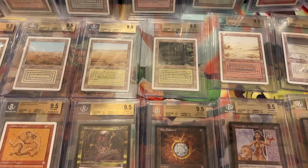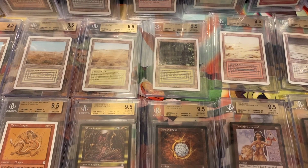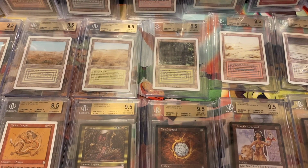What's going on, YouTubers? Today we are going to look at how to submit your magic cards to Beckett Grading Services, BGS, and the steps you take to get it all packed up, sent out, and ready to go. I know I had to do a lot of research to look into how the heck do I get this graded. I'm primarily a collector.